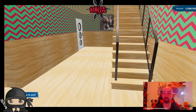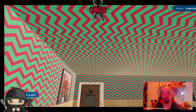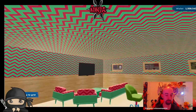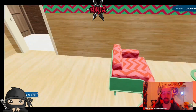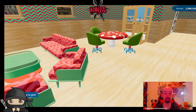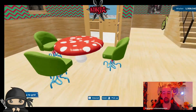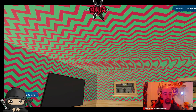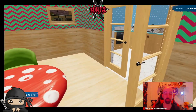Now I usually do wood paneling for everything, and here, as you can see, I've done a red and green wallpaper. And the roof is the same. A little bit funky. Windows are normal. The lounge room set, I've tried to match the red and green colours. Dining room set, I have a mushroom as my table, and again I've got a red and green color scheme to match this crazy red and green wallpaper. It's super crazy, but it's crazier than what I normally do. I'm normally kind of boring.